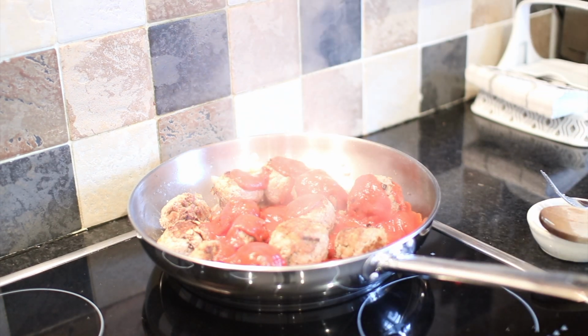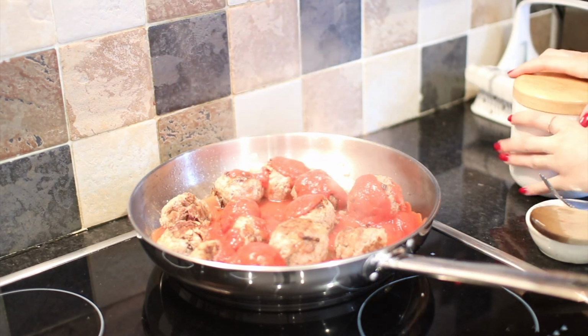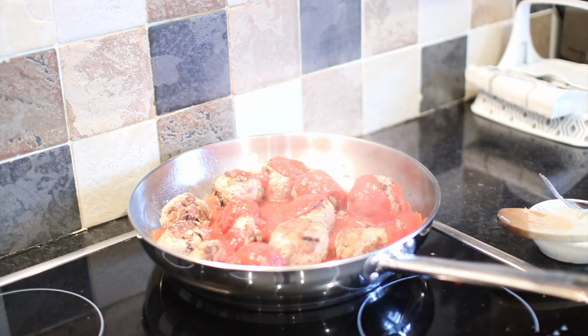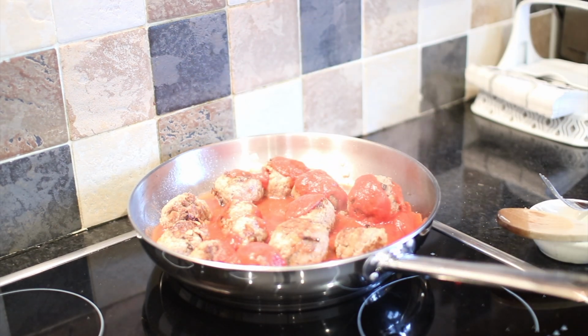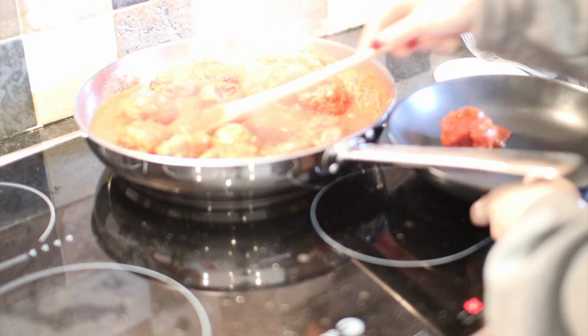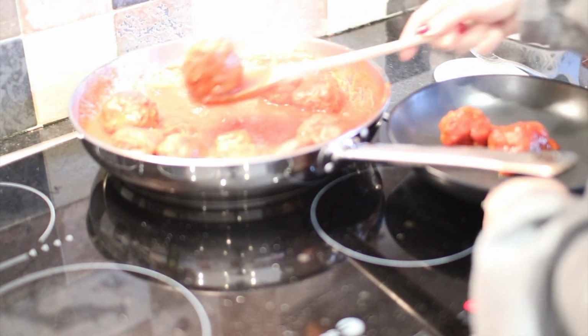If you don't eat them all, there's some sauce left, you can use this sauce, I don't know, like after a few hours, the day after. Again, don't forget your salt, but you can use this sauce to make pasta. So I had some sauce left with some meatballs. Next day I made pasta because it's the best the next day.